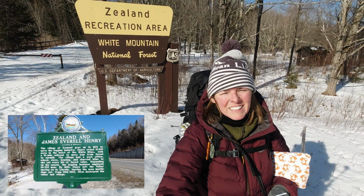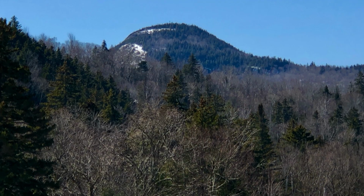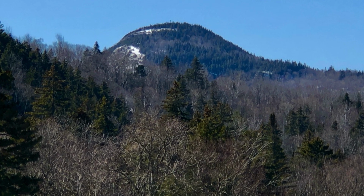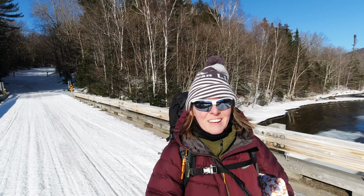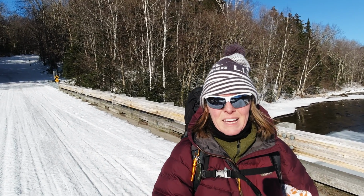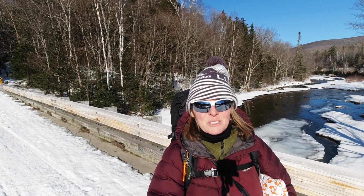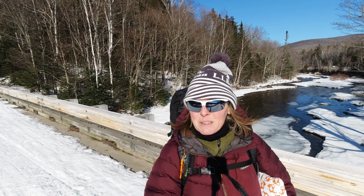Good morning. It is early March. In fact, it is Daylight Savings Day. I am here at Zealand because I'm going to hike Mount Hale and stay at Zealand Hut tonight. The first thing to do is decide whether I am bringing my skis.